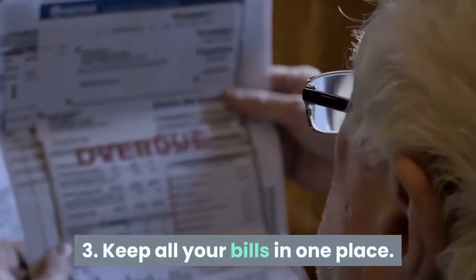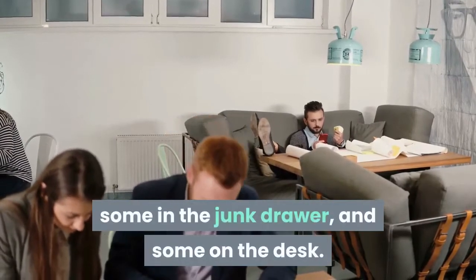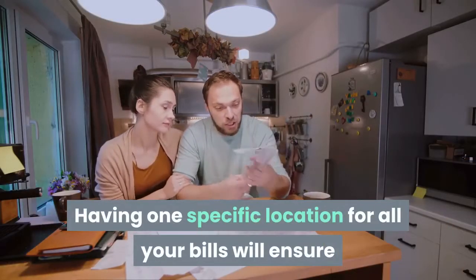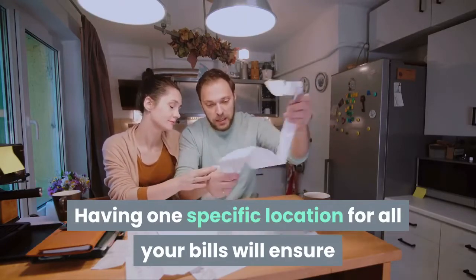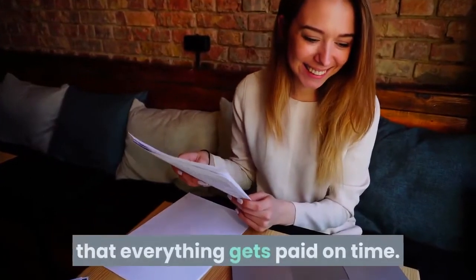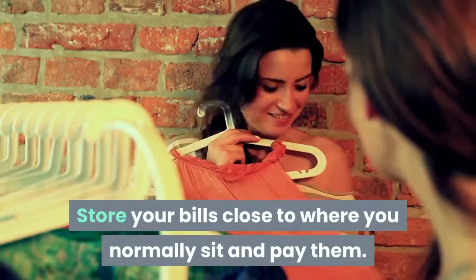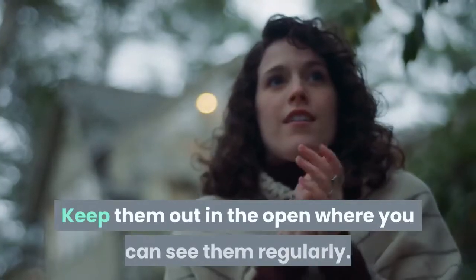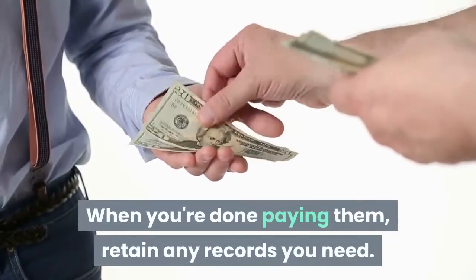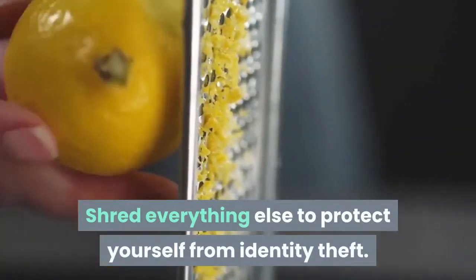Third, keep all your bills in one place. Avoid leaving some of them on the kitchen counter, some in the junk drawer, and some on the desk. Having one specific location for all of your bills will ensure that nothing gets lost, and it'll also give you the best chance to ensure that everything gets paid on time. Give it a try. For example, store your bills close to where you normally sit and pay them. Keep them out in the open where you can see them regularly. When you're done paying them, retain any records you need and shred everything else to protect yourself from identity theft.